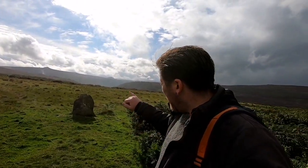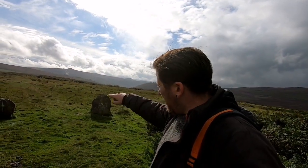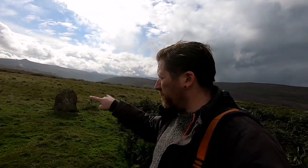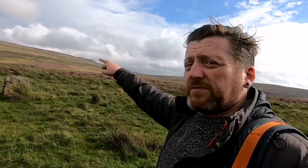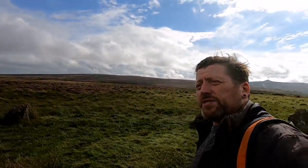Now that one there, that's called the Fairy Stone. And they reckon that one is a similar shape to the hill in the distance. And then that one's a similar shape to that hill in the distance. So they reckon these are the two main stones. I mean, I suppose if you want to look at it that way, you could say the flat top of that one represents the flat top of Stanage Edge. You never know, do you? What the Bronze Age mind was thinking.